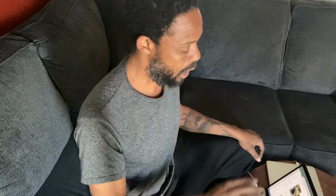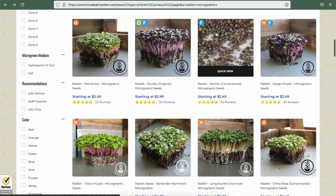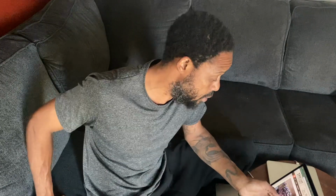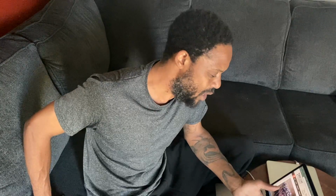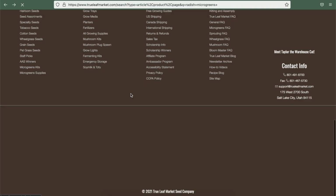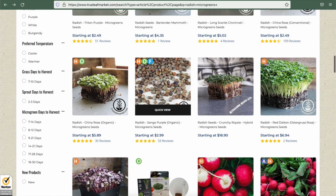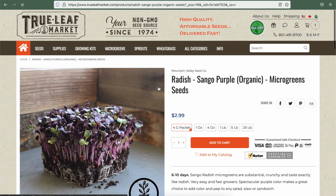I'm trying not to get upset here, but I told you I got low-key beef when it comes to the radish one. I think because this was probably one of the first times I caught this very early when I was doing microgreens. Why would you spend this much money, $76, if you're gonna go for a 5-pound bag? Why would you spend that much money simply just for that color? Especially if you're going to a farmer's market. I've seen this in markets, and I'm looking at y'all like, is that a Rambo radish? Maybe, it could be a different one. It could be this Sango purple, but dude, they're expensive just for that color.